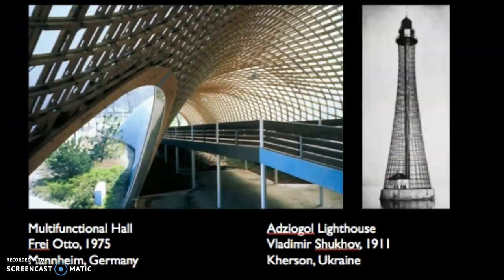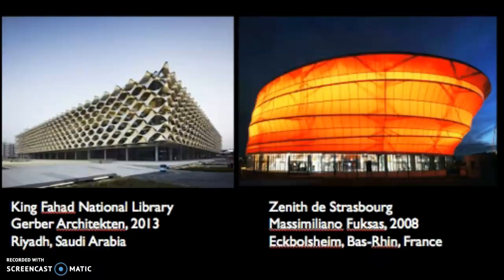Frei Otto was the father of tensile structures and may have known the tower in Ukraine. While similar in structure and form, the hall is horizontal in emphasis, while the tower is, of course, vertical. Finally, these two public buildings are both enclosed and shaded by fabric. The Zenith has a rounded form, while the library, with its filigree textile facade, occupies a rectangular floor plan.